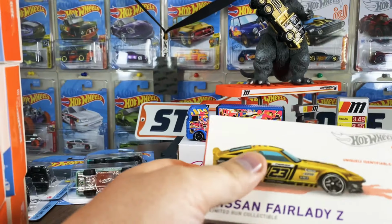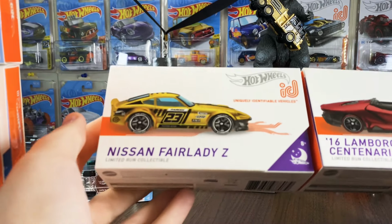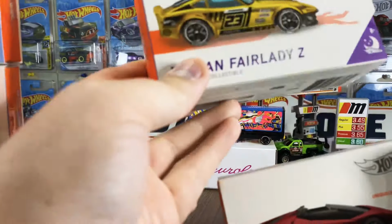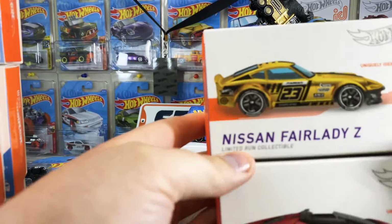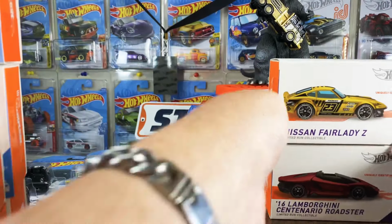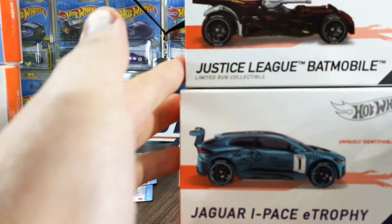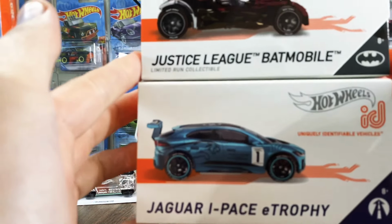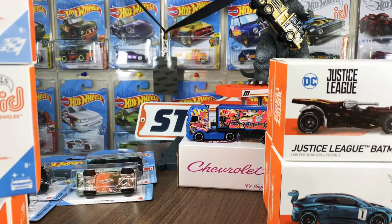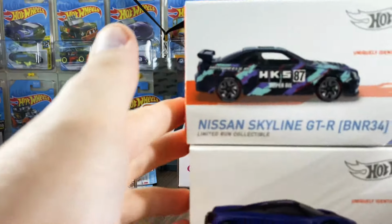A lot of ID cars I've recently acquired. My wife actually scored some of these. The Nissan Fairlady Z, definitely nice. You may see this on a turntable video soon on a showcase. The Lamborghini right there, little Roadster. I'm trying to get through these quickly because I know we're already running a little over. So, little Jaguar, that's pretty cool. A little Batmobile, Justice League version. Nissan Skyline. If you've been following me on Instagram, you've seen me post that one up already.